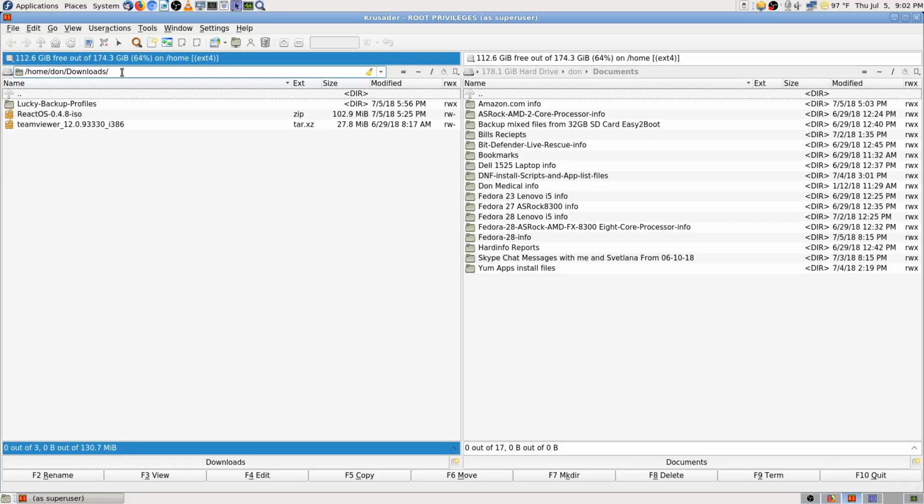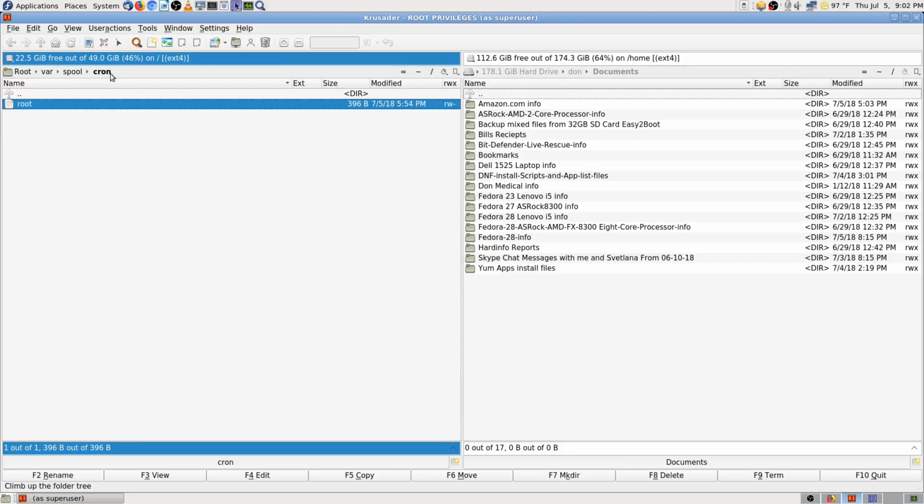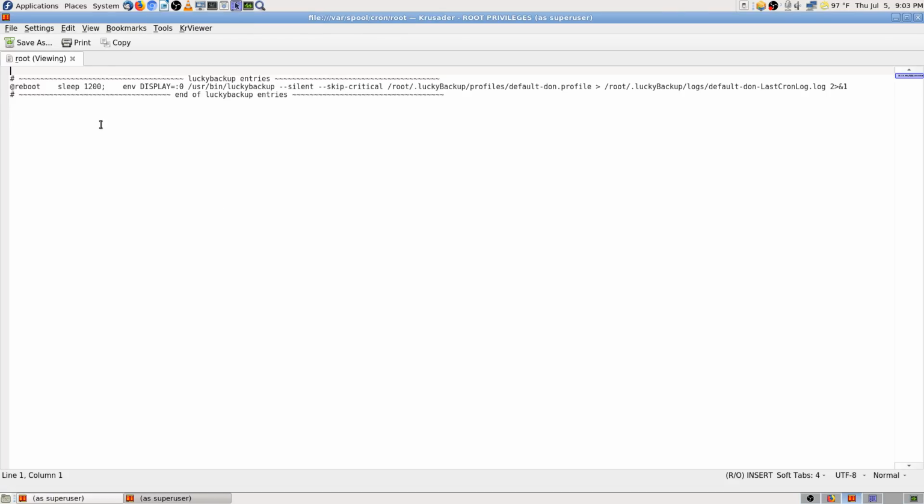It used to always look that way. Now it doesn't. I got to space him, copy the space back. Okay, here we are. Var spool cron, and there's a root cron job evidently. Let's view it. Oh, okay. Oh, Lucky Backup. Okay, at reboot, sleep 1200.